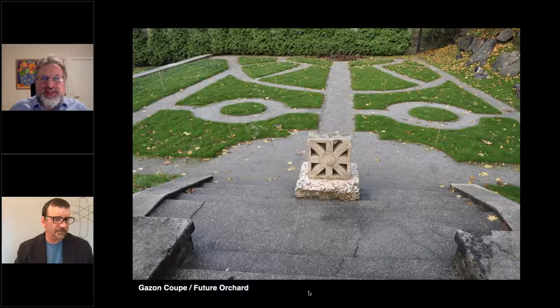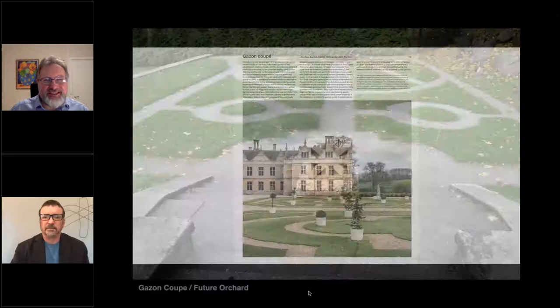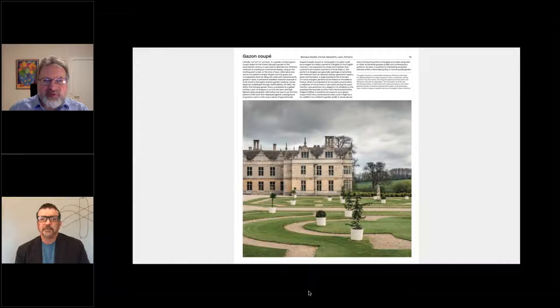Oftentimes there's big gaps in one's knowledge, but to then have a nature moment like that, where nature reveals what you have, is so nice, that you didn't know it was there and you find something new. It's a bit like detective work, I think, restoring gardens. But yes, the gazon coupé was a French idea.